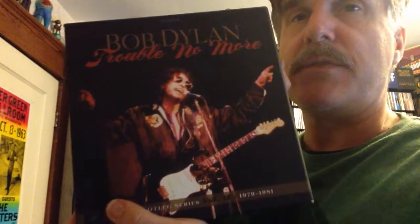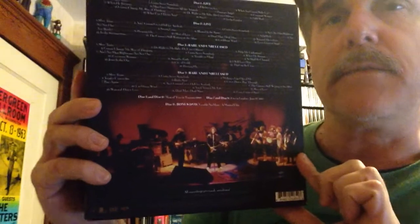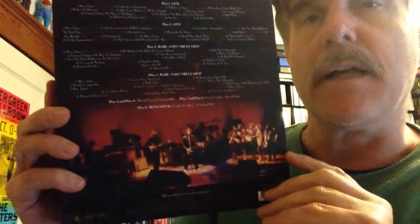And this is spotlighting the Bootleg Series Volume 13, 1979 to 1981. So this is on his Christian period, when he was releasing his quote-unquote Christian albums. And we'll take a look inside. Again, pretty much the same sort of series, because it just kind of slips out like that.